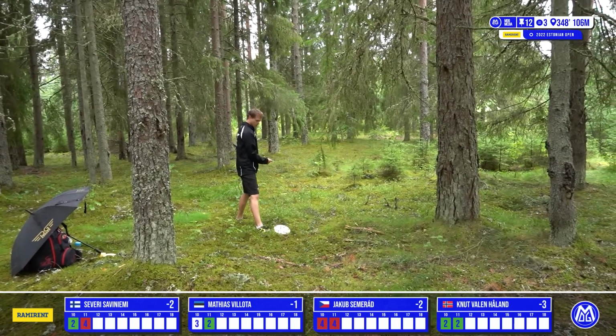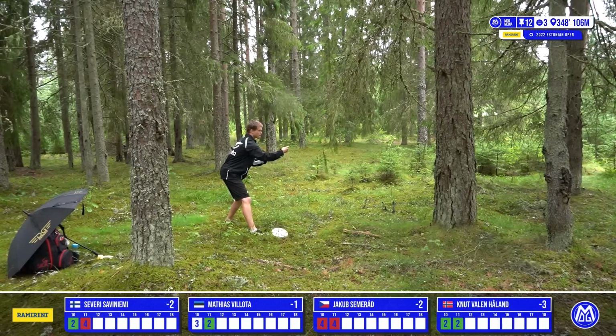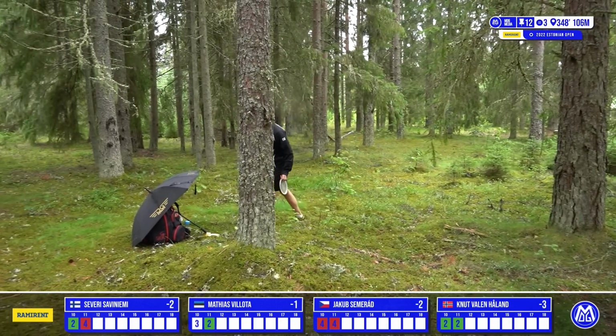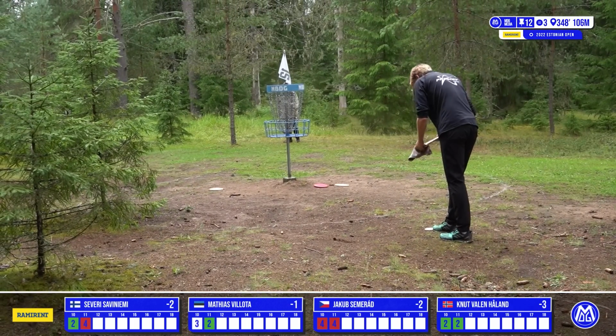Mathias getting up there. All right, let's see where Knut is. In the rough. Is he going between those trees? He is. A little jumper approach. Okay, looks to be just laying it up. Oh, there's his red disc. Oh, yeah. Right underneath.